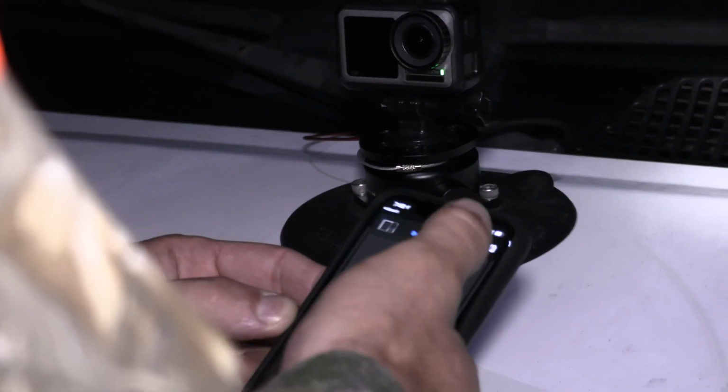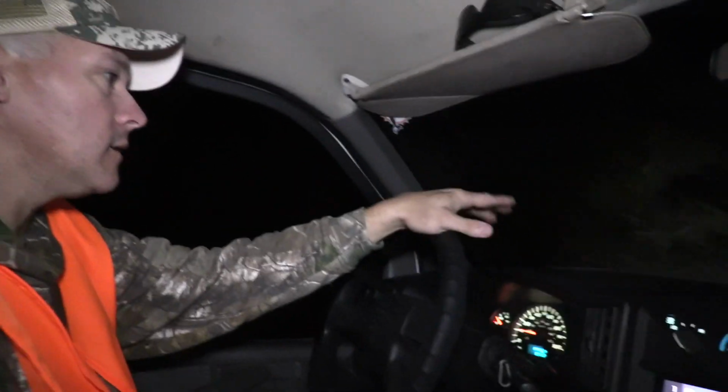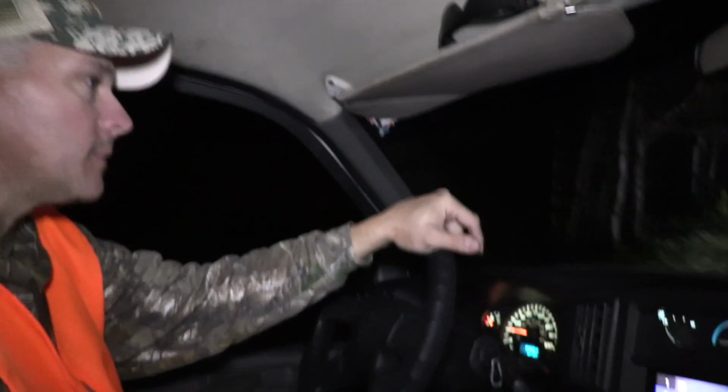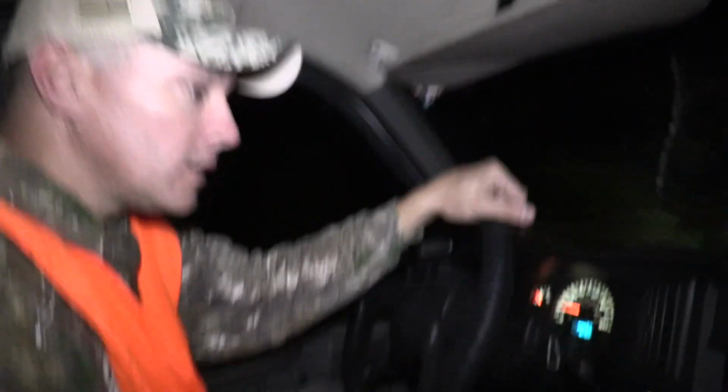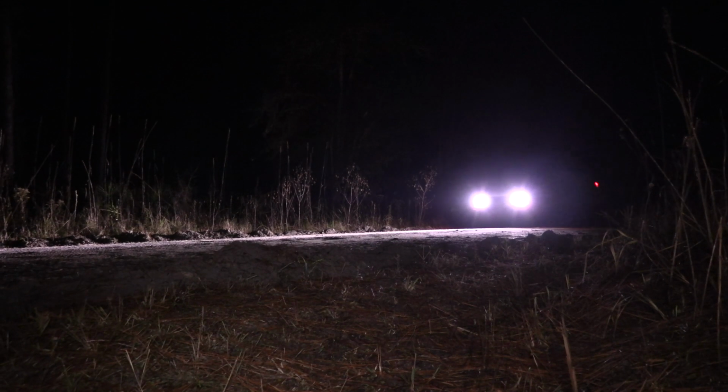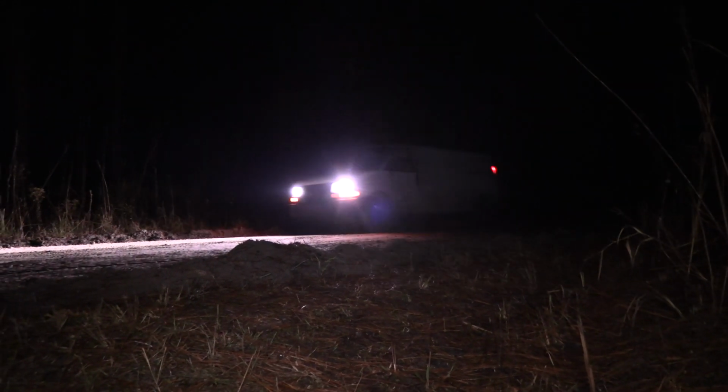So what we're doing is, a lot of sightings occur at night when you're driving. People see something crossing the road or what have you. So we're gonna just drive around through these backwoods, these country roads, and see if we happen along something. Maybe we catch one spooked and running. Maybe it doesn't know which way it's going and it crosses the road in front of us or something like that.